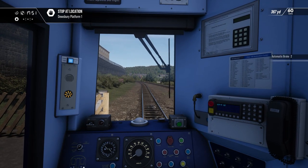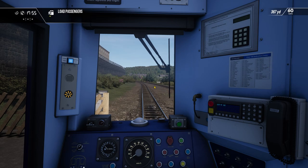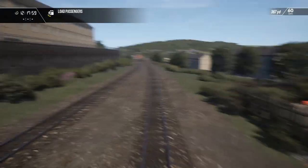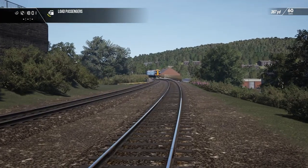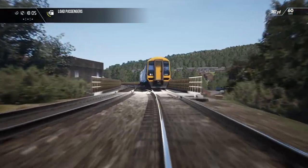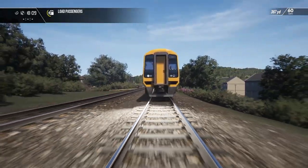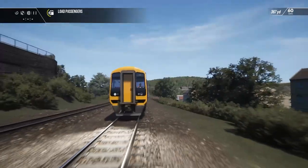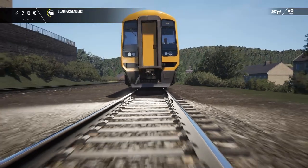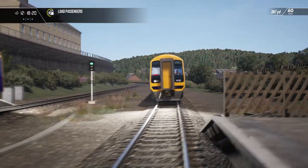Speaking of stations, we've just arrived at one. We are where? Dewsbury. Oh, I spent 300 minutes talking about it, so. And here comes our friend. Better not run me over. Better not run me over. Tut, tut, tut.